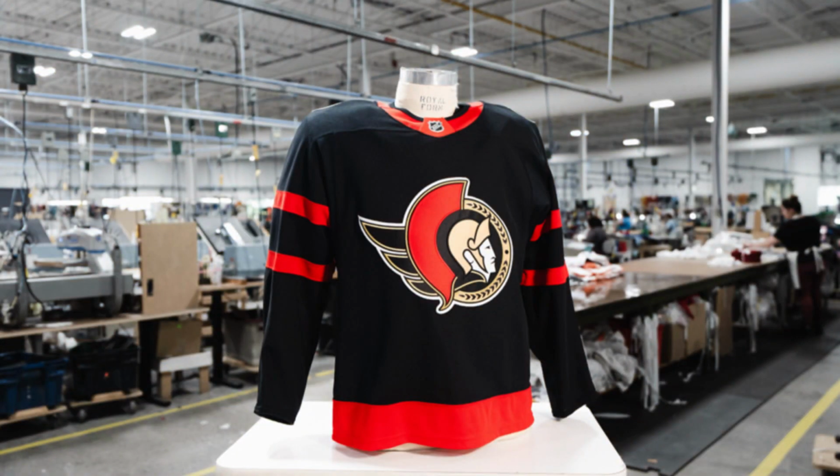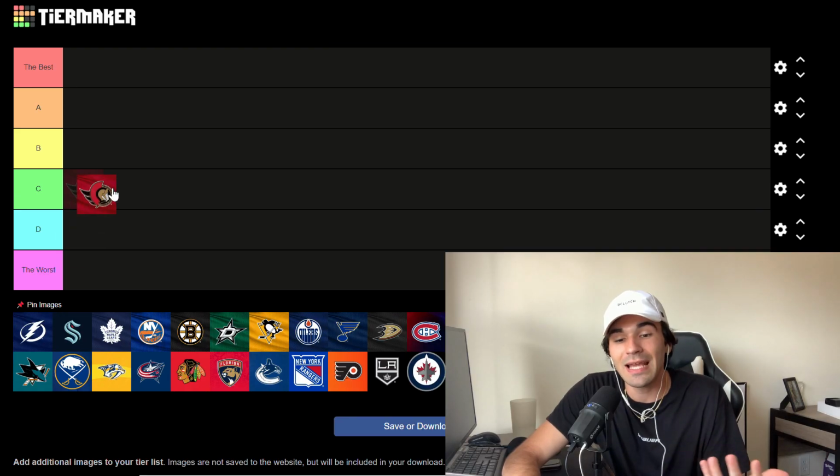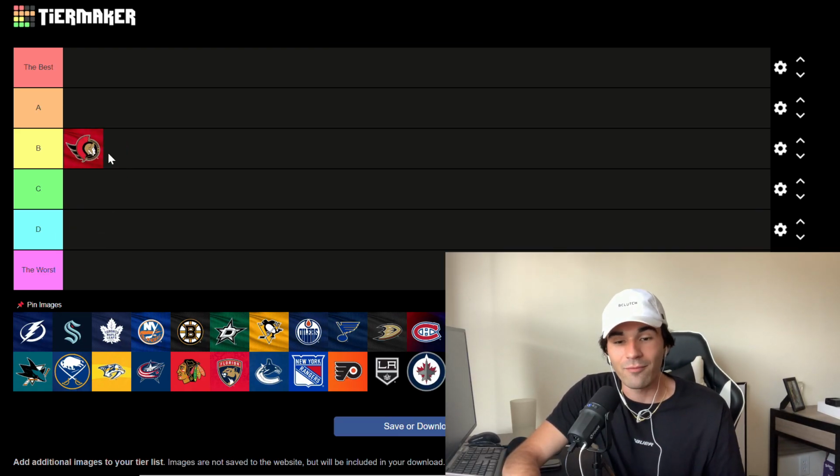Let's start this list off with the Ottawa Senators, a jersey that I think gets underrated from time to time. I love the colorway of red, gold, and black, and the font for these jerseys looks very sleek. I think this is the best version of the Ottawa Senators jerseys that I've ever seen, and personally I think it's a little bit underrated, so I'm going to put it in the slightly above average tier, which is B on this list. I think it deserves a bit more love, and I'm actually a pretty big fan of this one.